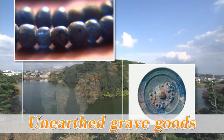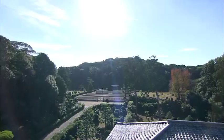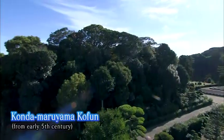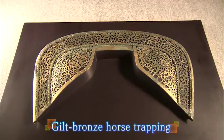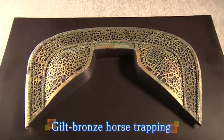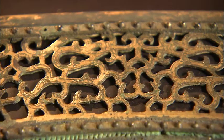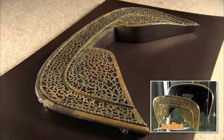Many artifacts were unearthed at kofun sites. This is Konda Maruyama Kofun, adjacent to Ojin Tennōryō Kofun. This gold-plated saddle ornament with a dragon pattern is a first-class artifact of its kind in East Asia. It indicates that the practice of horse riding had been brought over from the mainland.